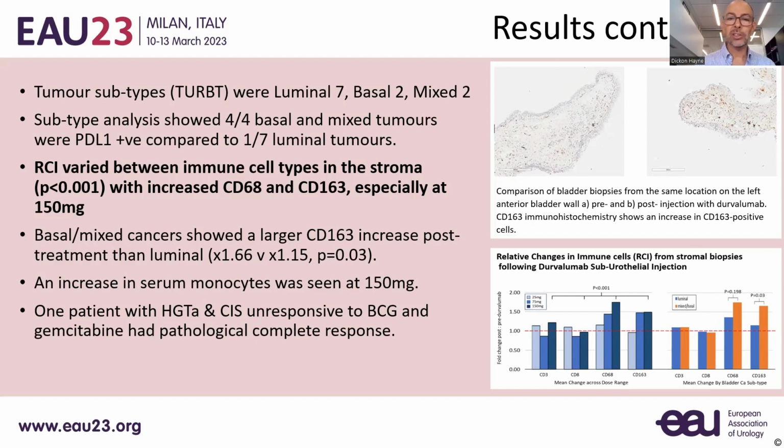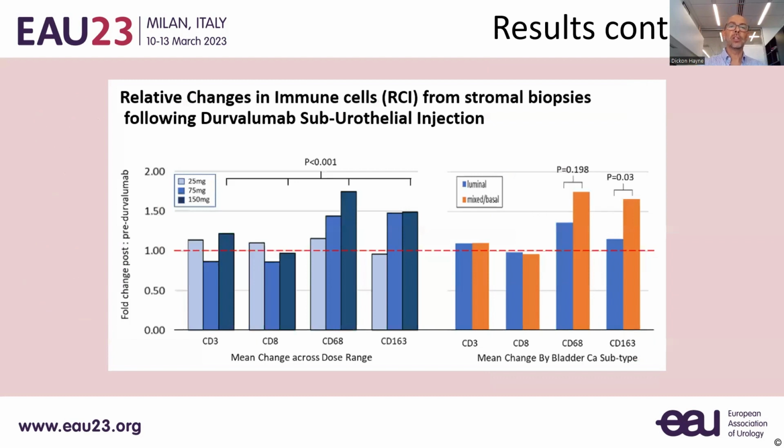The basal and mixed cancers seem to show a larger CD163 increase after durvalumab than the luminal. Monocytes were increased in the serum after the higher dose injection, and 1 patient with carcinoma in situ on the pre-durvalumab biopsies had a complete pathologic response.